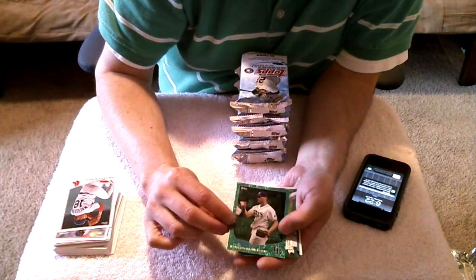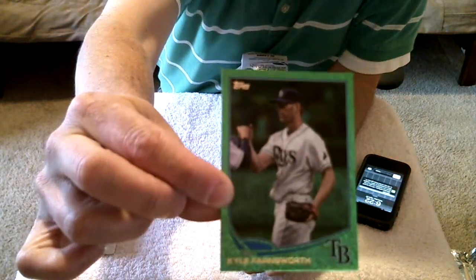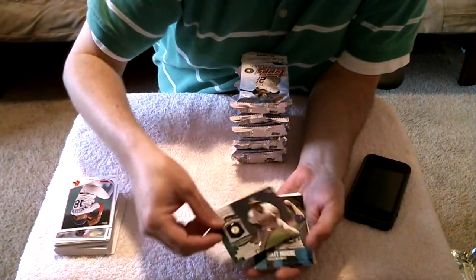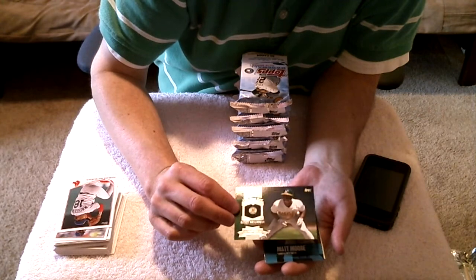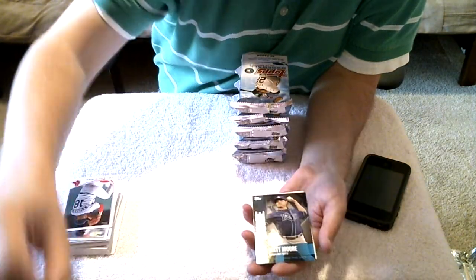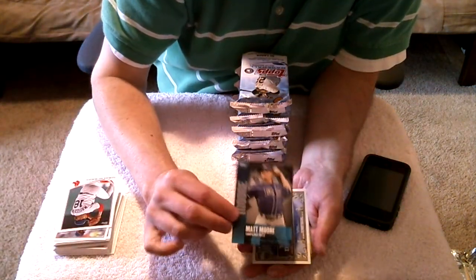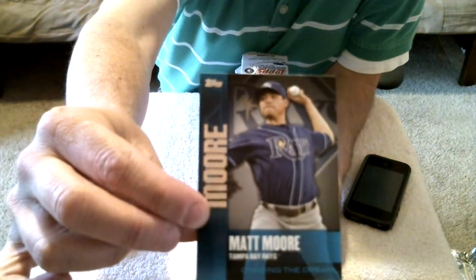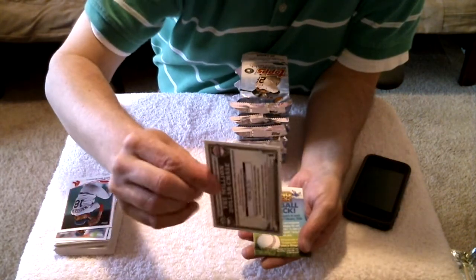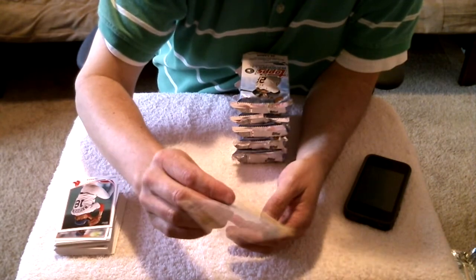We have an emerald card for the Rays. It's Kyle Farnsworth. We have a chasing history card for the Oakland A's, Rickey Henderson. We have a chasing the dream for Tampa Bay. It's Matt Moore. And we have a code card. And we have one of those Spring Fever cards.